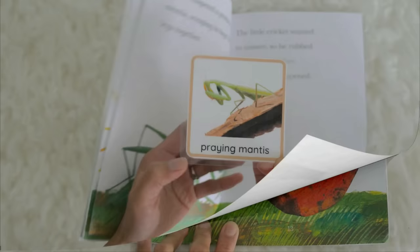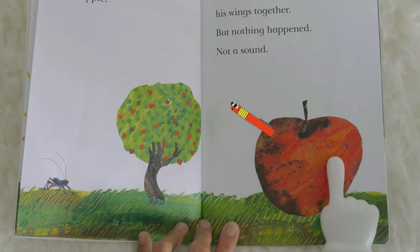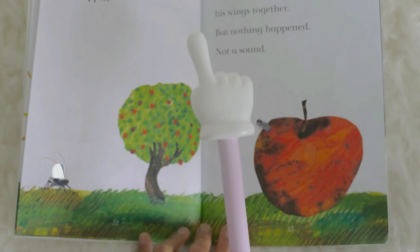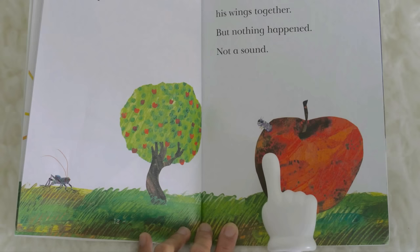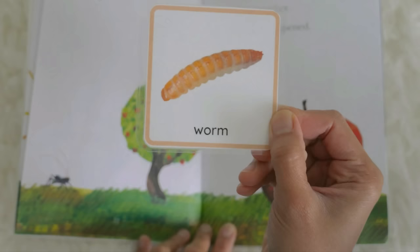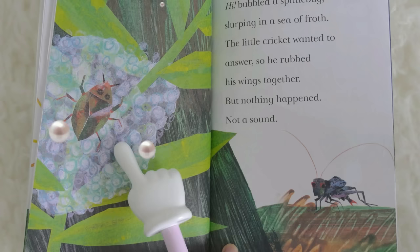Yum, yum, yum, yum. The little cricket wanted to answer, so he rubbed his wings together. But nothing happened. Not a sound. Where is the worm? Oh, the worm is there! It's munching its way out of an apple. This is how a fruit worm looks like. Worm. A worm. Hi, bubbled a spittle bug, slurping in a sea of froth.